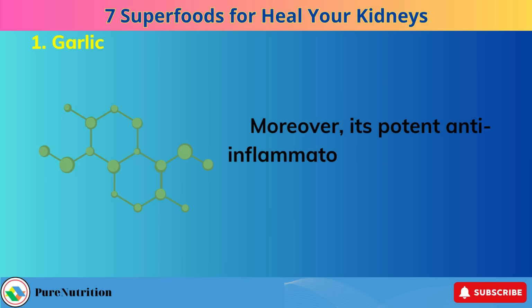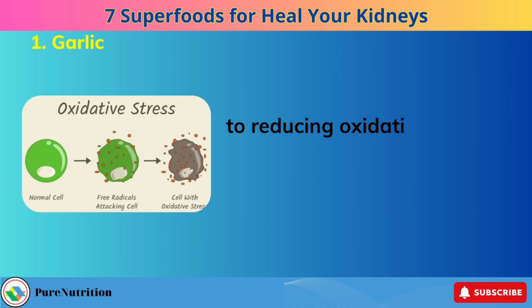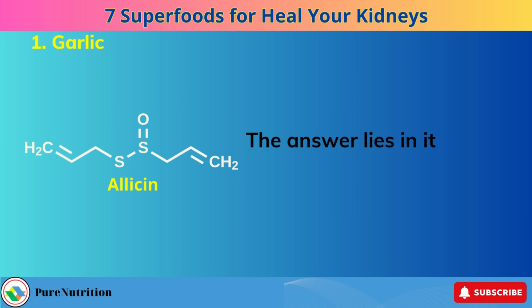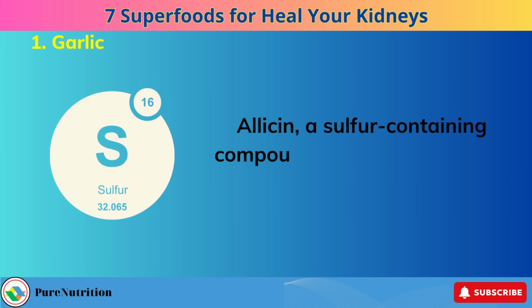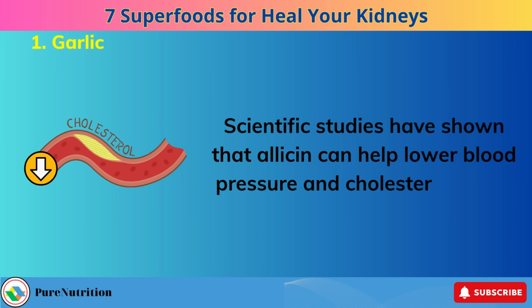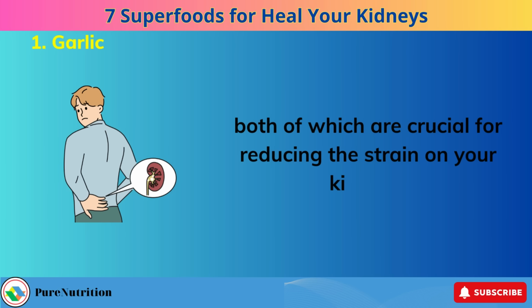Moreover, its potent anti-inflammatory and antioxidant qualities contribute to reducing oxidative stress, a key factor in chronic kidney disease. But what really makes garlic a kidney health champion? The answer lies in its high allicin content. Allicin, a sulfur-containing compound, is what gives garlic its distinct smell and taste. Scientific studies have shown that allicin can help lower blood pressure and cholesterol levels, both of which are crucial for reducing the strain on your kidneys.